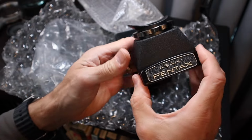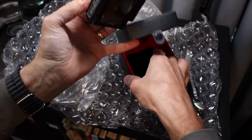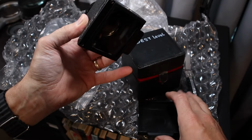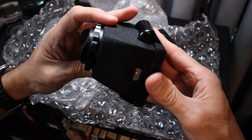Indeed, sometimes sellers will have already replaced the light seals in many of these old film cameras that I love so much. On that note, I made a couple of videos on replacing light seals. It's not a difficult task, and it can be quite rewarding to do it yourself. I'll leave links in the video description.